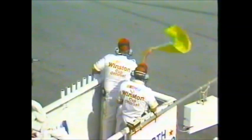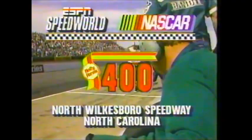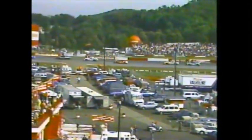We are under caution at Wilkesboro Speedway for the spin by Harry Gant. The leader, Jeff Bodine, just past the halfway mark. Bodine the leader. Ricky Rudd runs in the 2nd spot. Rusty Wallace is 3rd, and Dale Earnhardt is 4th. From North Wilkesboro, we'll be back. Wilkesboro Speedway just past the halfway point. We are under the 4th caution flag today.